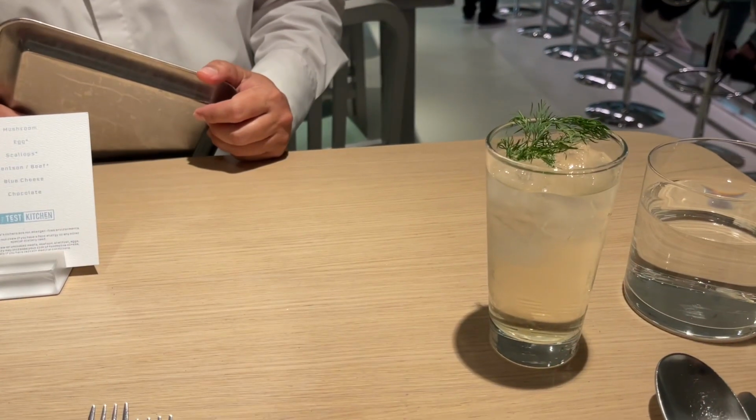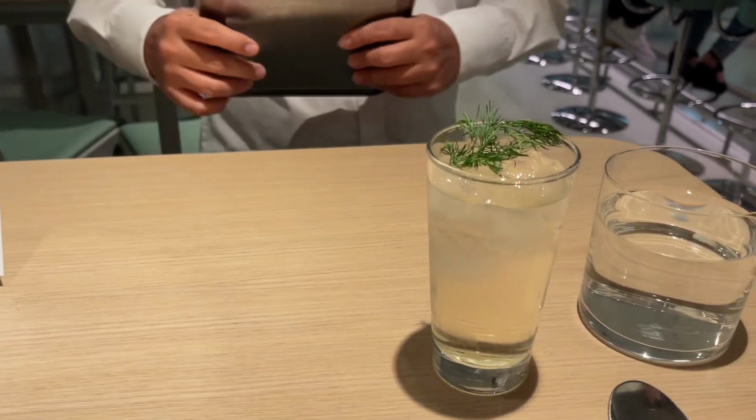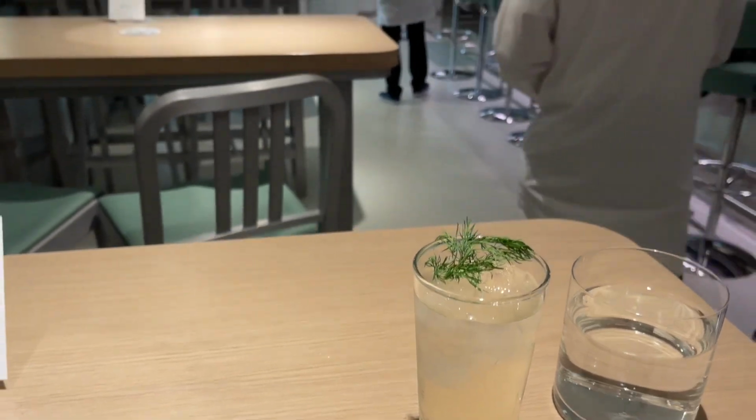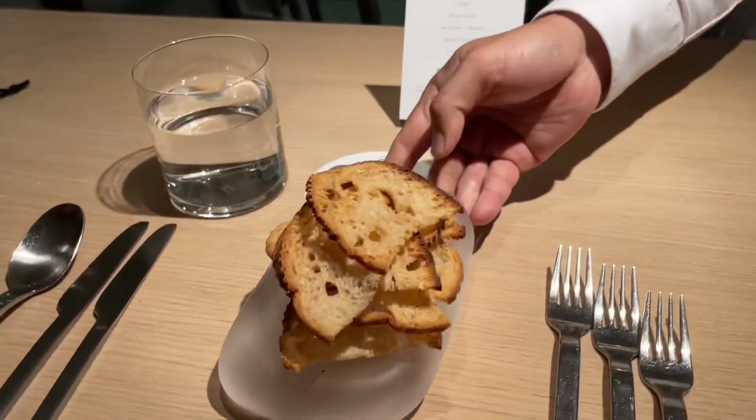An aperitif liquor from Italy, topped up with club soda. Bergamot liquor is our first cocktail, here at the Test Kitchen. Cheers! Here comes the first course.